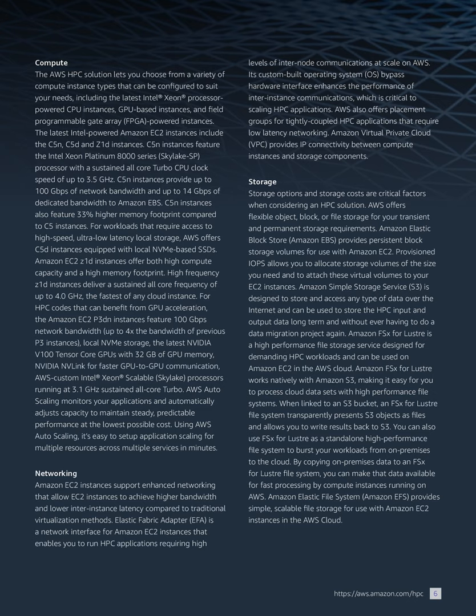Amazon Virtual Private Cloud, VPC, provides IP connectivity between compute instances and storage components. Storage. Storage options and storage costs are critical factors when considering an HPC solution. AWS offers flexible object, block, or file storage for your transient and permanent storage requirements.